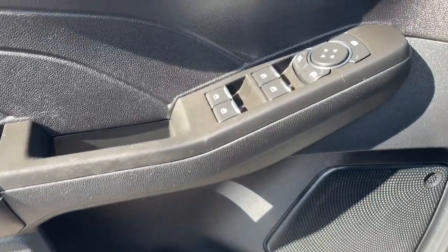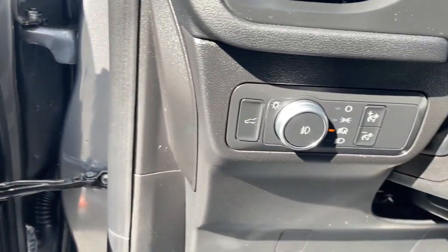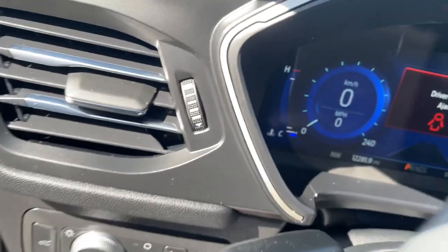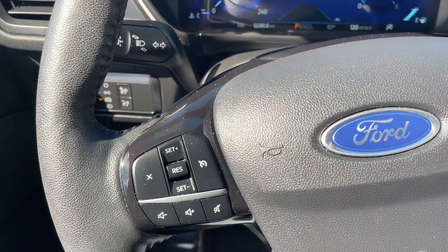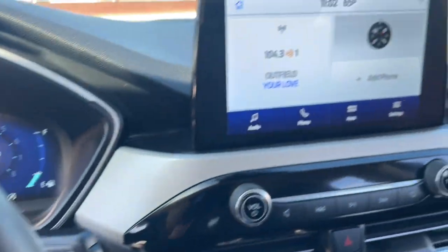enjoy the ride. These are just some of the great options this vehicle comes with: all-wheel drive, keyless entry, heated driver's seat, hands-free liftgate, fog lamps, satellite radio, remote engine start, premium sound system, power liftgate, lane keeping assist.